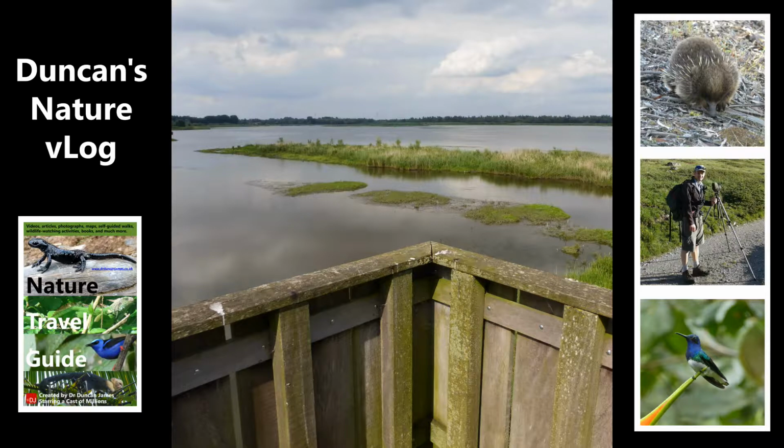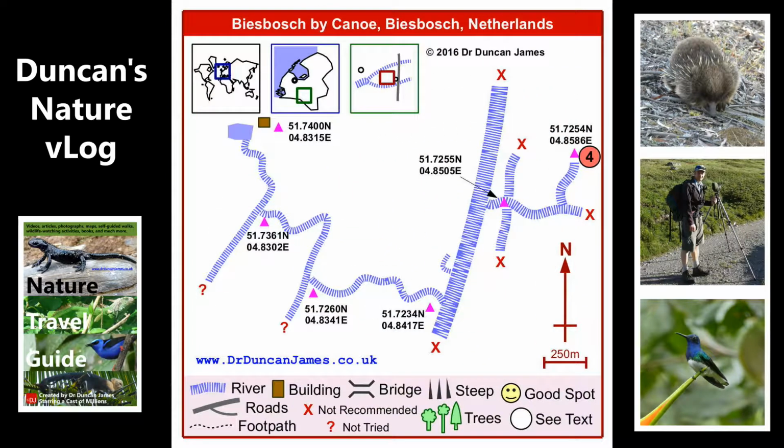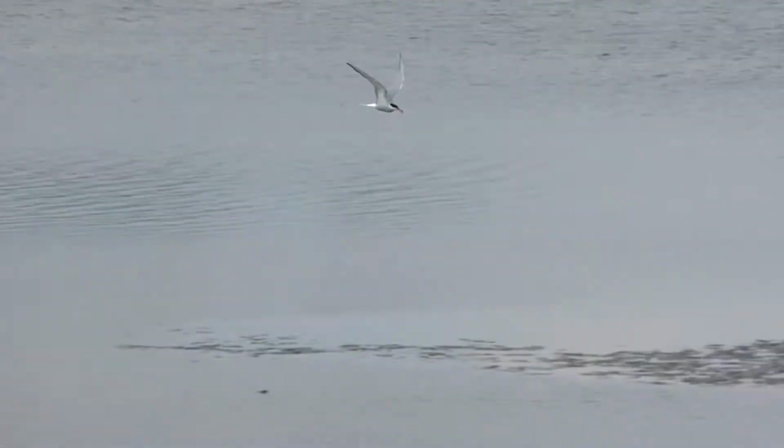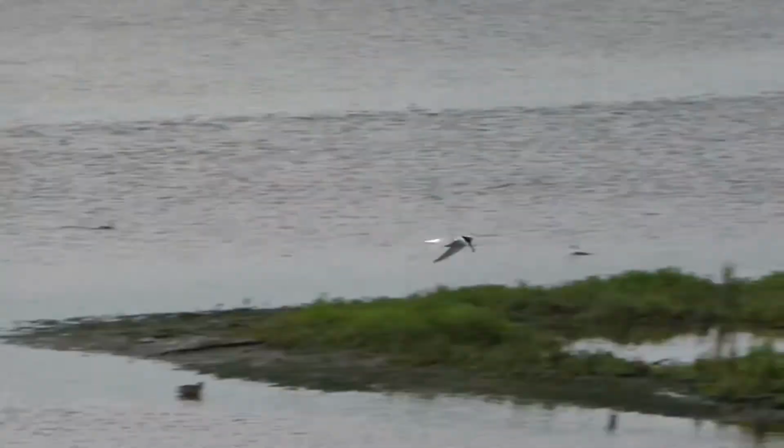At the end of this particular canoe trail, described on my blog or in my book, there's a platform, great place to stop and have lunch before you turn back. Also gives you a view out over some sort of lake-ish area. This is a common tern. It's a pretty fair guess, it's just caught a fish, which is why it's now looking more decisive, and it might be heading back to the nest to feed its young.